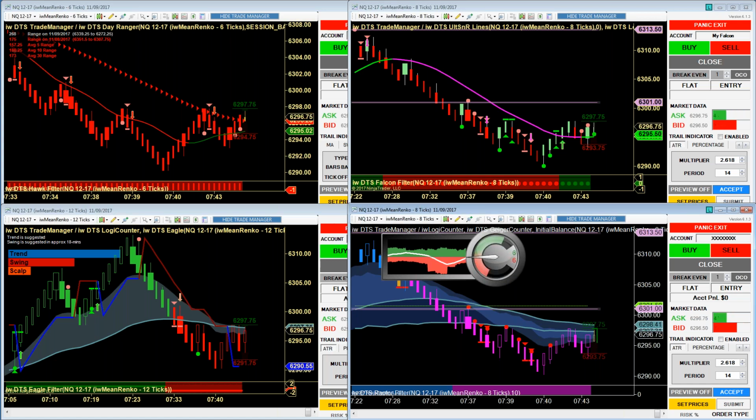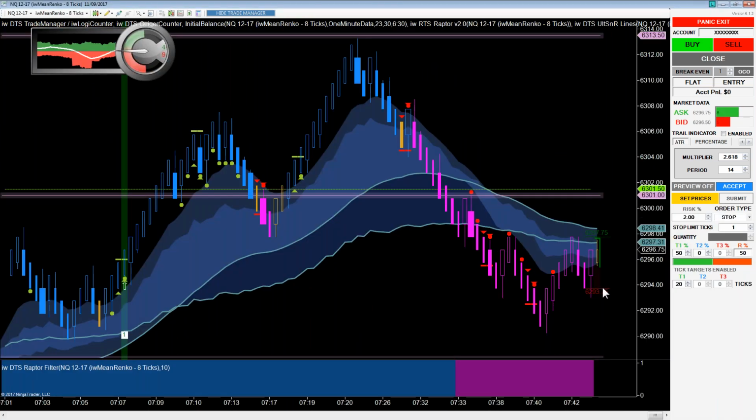See the hawk drifting into yellow bars again. Falcon trend line starting to change. The Raptor may actually even give us a number 2 signal here if we produce a buy signal before the clouds start to cross.